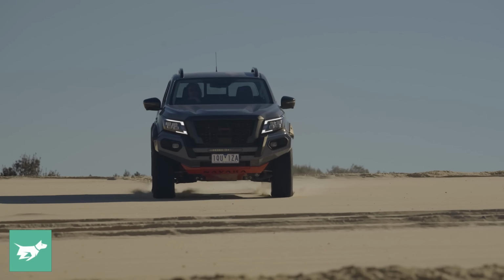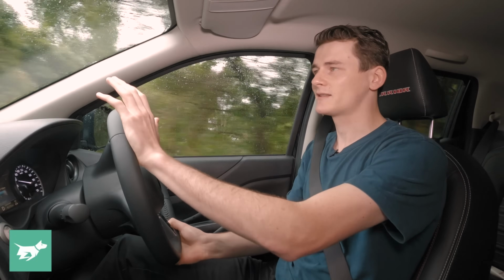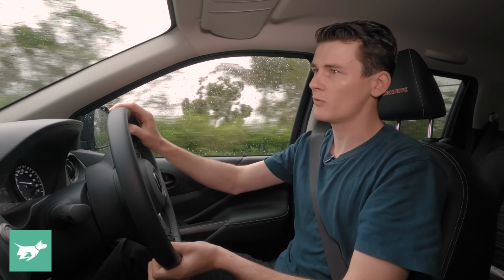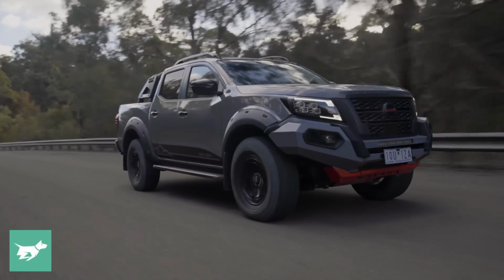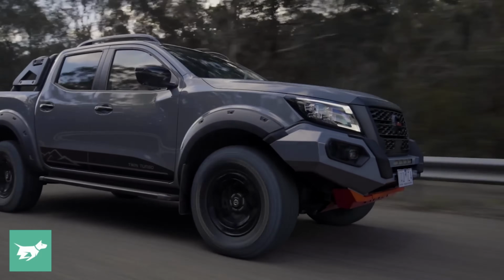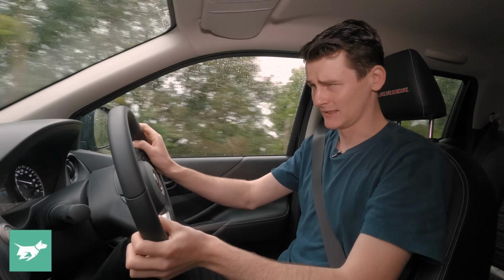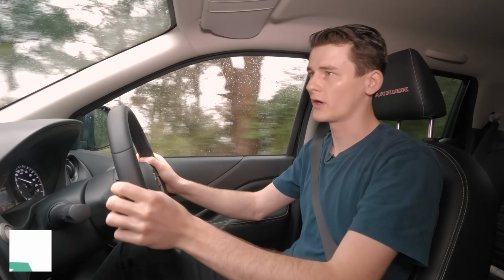You can get a 6-speed manual as well for $2,500 less, which makes this car fairly affordable, but it's likely that most people are going to go for this 7-speed torque converter automatic gearbox, and it's been improved since the last car. Certainly it works quite well out here on the road, but as you'll see when we get to a bit of off-road driving, there are a couple of quirks to it that mean it can be slightly annoying, but it's definitely better tuned than the last gearbox. It holds gears and seems to work.